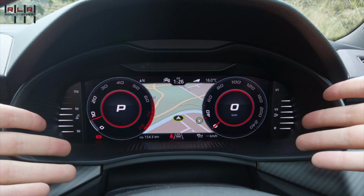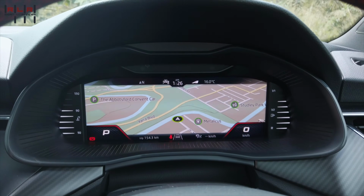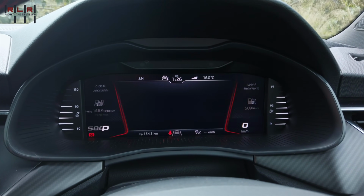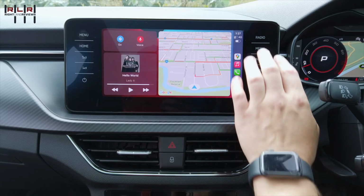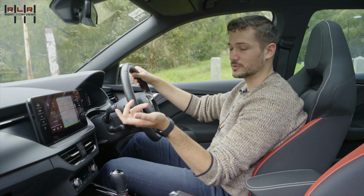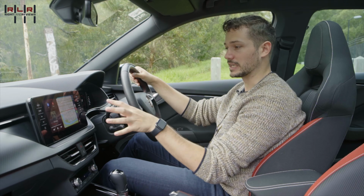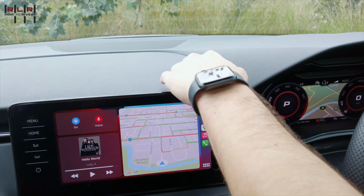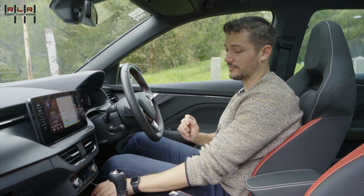Directly in front is Volkswagen Group's beautiful digital driver's display, which is highly customizable and super smooth to use. Probably one of the better ones in the business. You also get a nice big infotainment screen in this Monte Carlo model, which includes wireless Apple CarPlay and Android Auto. Gripe with this is that it's pointed away from the driver, but I can forgive it. Throughout the cabin, materials are nice-ish. I mean, they're cheaper than Volkswagen materials, but overall everything feels of quality.